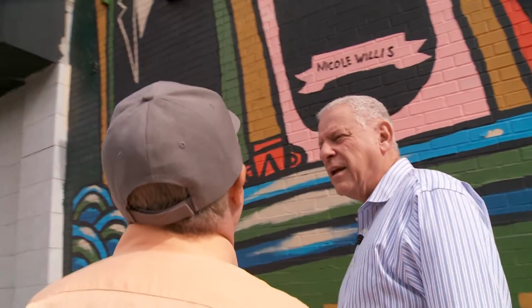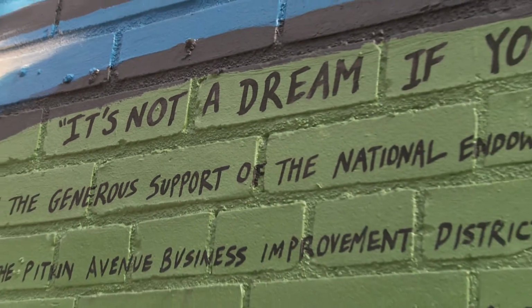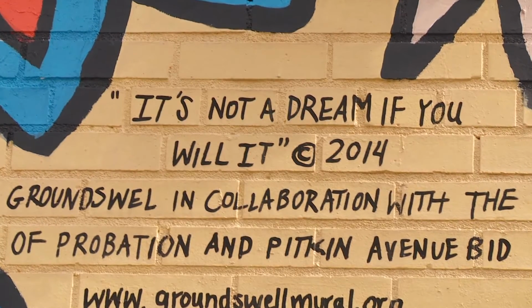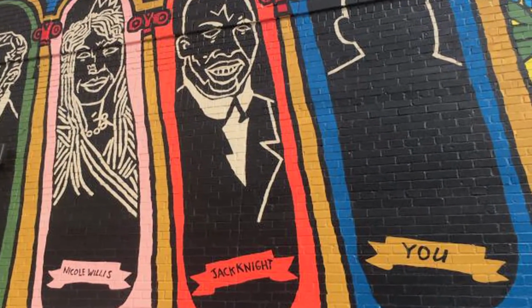These African-American students learned that Brownsville was once 100% Jewish. When they saw that he had a saying, a motto, which was, "It is not a dream if you will it," they said, we have to pick up on that. So Martin Luther King said, "I have a dream." Theodor Herzl said, "It's not a dream if you will it." Right. Here you have African American students making something that totally fits them out of something from another culture.